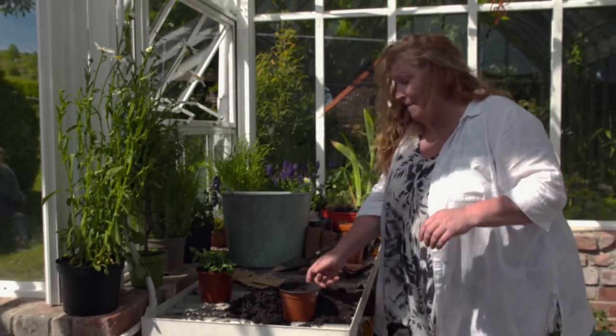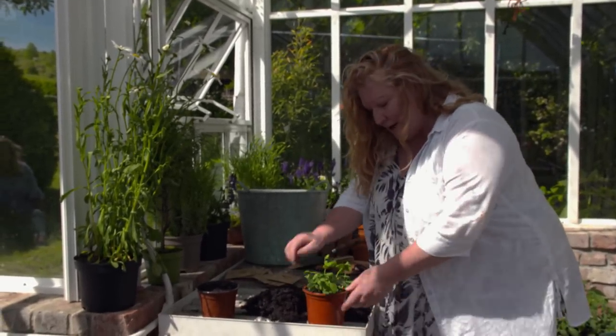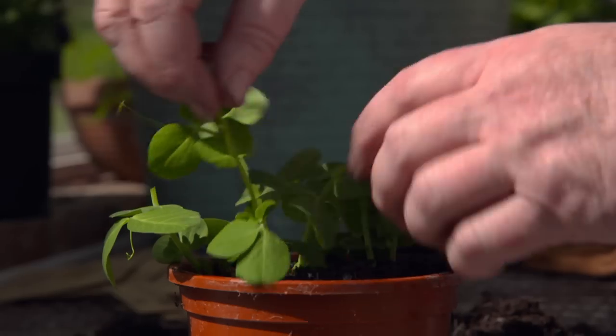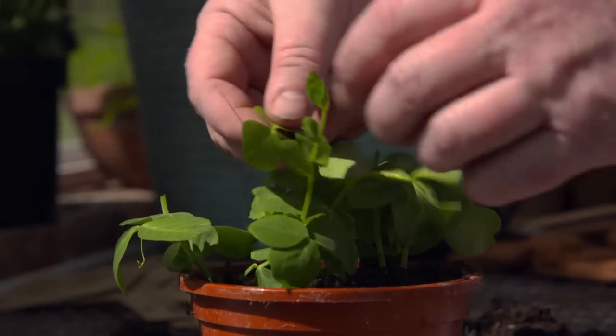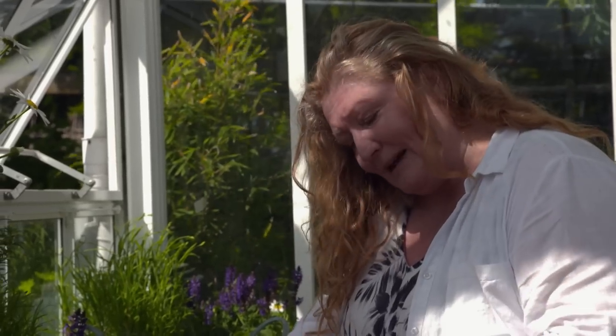Now, the one thing to remember about sweet peas, if you want to get lots and lots of flowers, once the sweet peas have grown up and you've got 2 or 3 sets of leaves, pinch out the top, because that way you'll get double the amount of stems and double the amount of lovely, sweetly scented flowers. And also keep picking them. That way you'll get even more flowers all summer long.